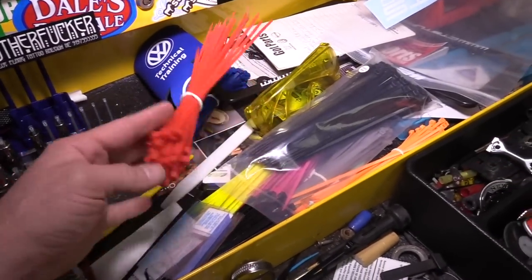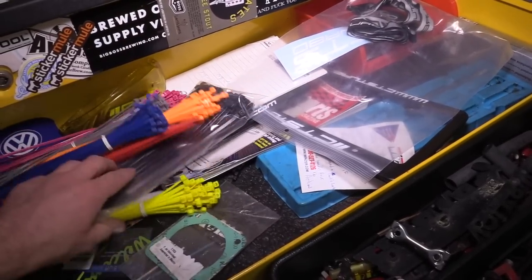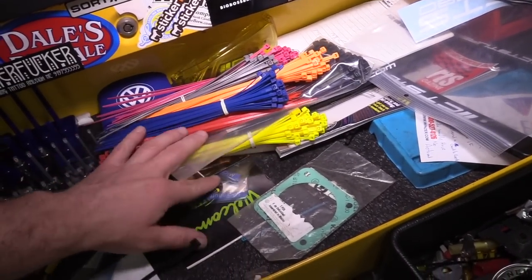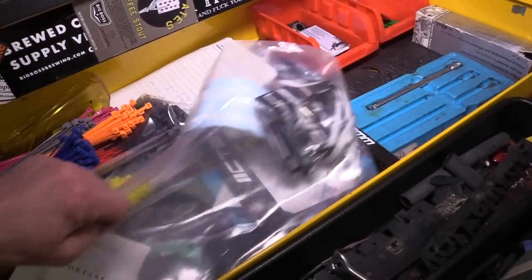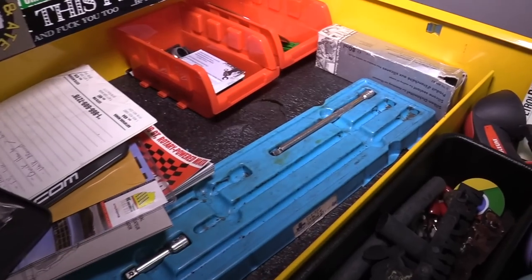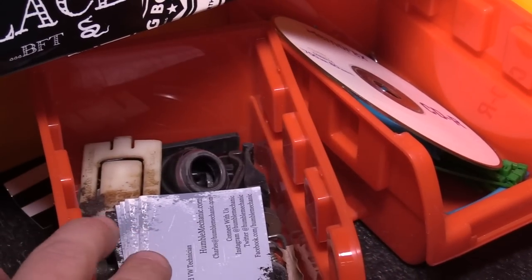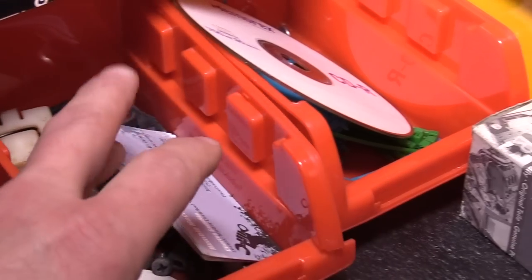Every good mechanic should have a ton of different colored zip ties. All the zip ties, you need lots of colors. Several gaskets, more random papers. Of course, all the license plate rings. A really nice extension organizer. Again, more business cards and parts that you didn't install in cars.